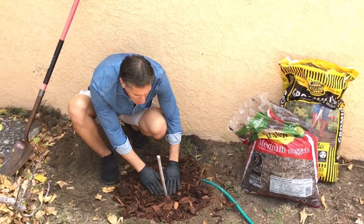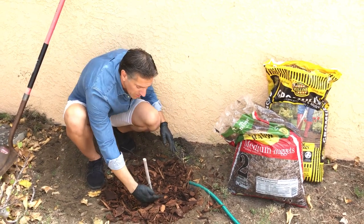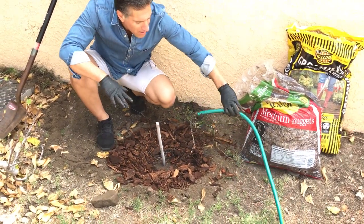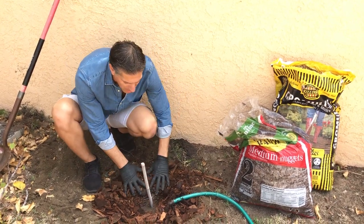So you're also gonna wanna make sure that the wood chips are away from the tree trunk so it doesn't contribute to another phenomenon known as stem rot. So we're gonna pull these wood chips a little bit away, and we've got our water just dripping nice and slow and irrigating that entire root zone system around the plant.